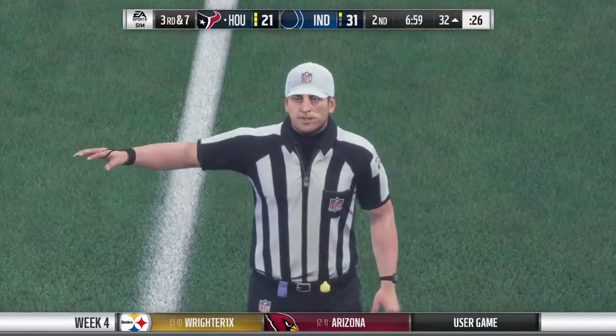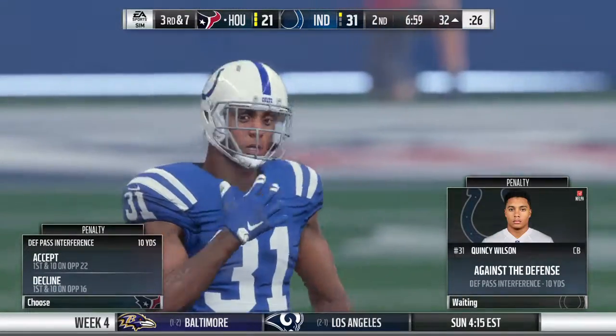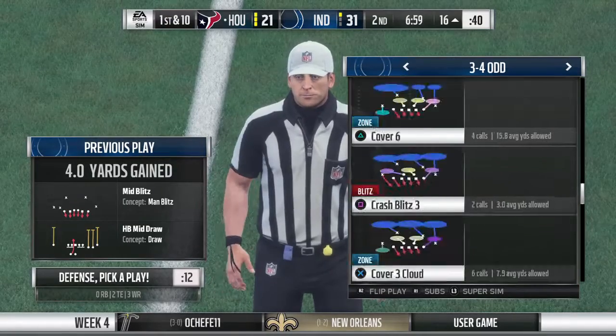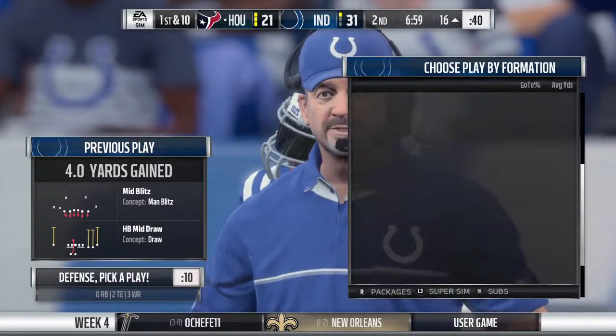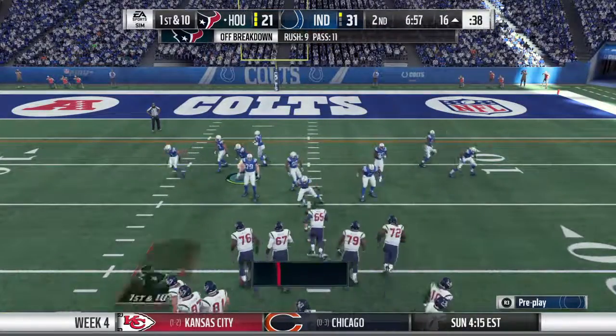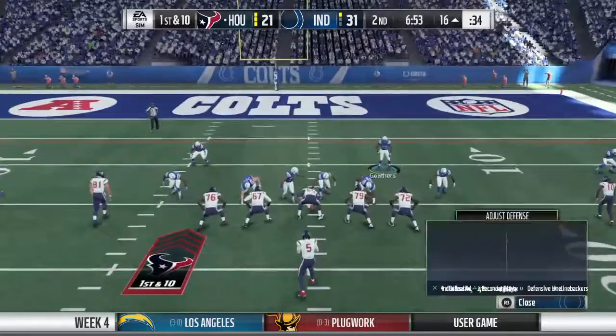Pass interference, defense. So even with the pass interference, it's a completed pass. They'll go ahead and just take the play instead. How about the effort? Making the catch despite the pass interference. Nothing else to be gained on the play. No need to take the penalty. The play stands.